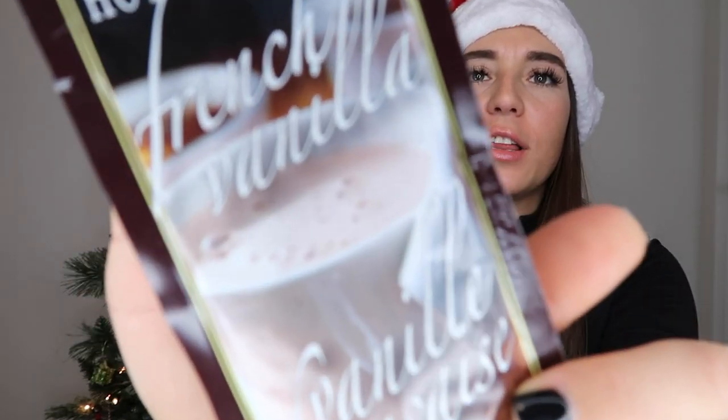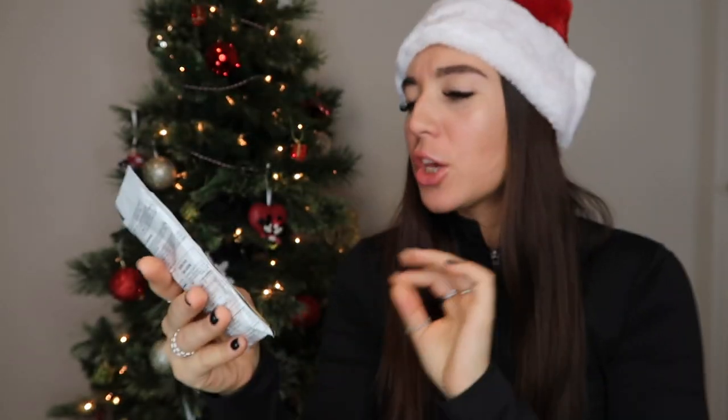So the first thing I'm gonna show you is for all the hot chocolate lovers out there. It's a hot chocolate mix, French vanilla flavor. It's in a cute little package. It's a one serving. I got this from Bed Bath & Beyond for $1.49. You cannot go wrong with that.